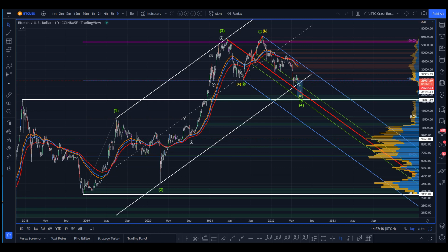I'm going to do a very brief Bitcoin update here. Oh, God, we've been going sideways. We've been in this little consolidation range for just about a month now, so not a lot to add, but we'll do a quick review, and then we're going to try something very different today for a Bitcoin Friday video.